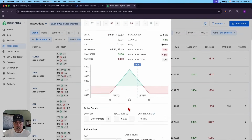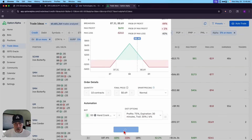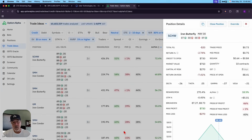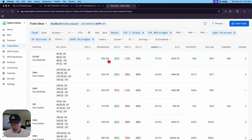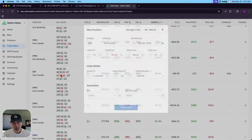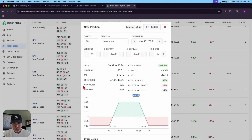And then let's just check again here. 74 cents is where it's currently trading. So I think this one should get a fill too. It'll start at 73. Oh, I got a fill at 73. Okay, I like that. And already filled on SMH, GM. See what that looks like. I like the looks of that too.